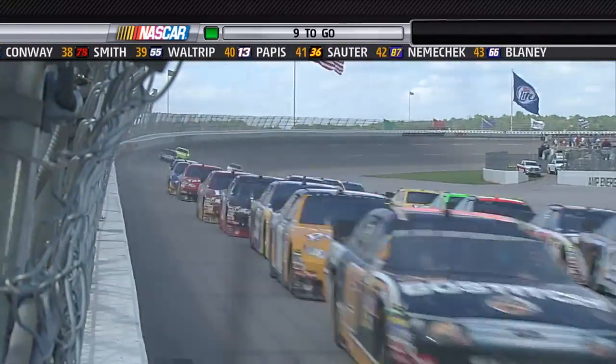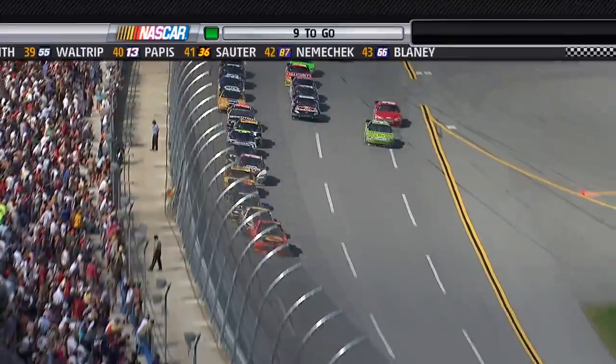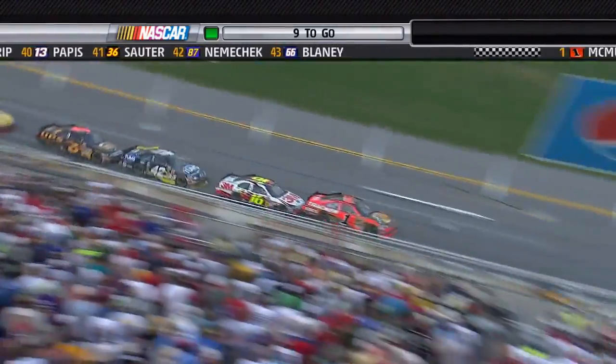That caution was a huge break for a lot of guys that had lost the draft. Who brushed the wall there? Looked like Biffle might have brushed it a little bit.